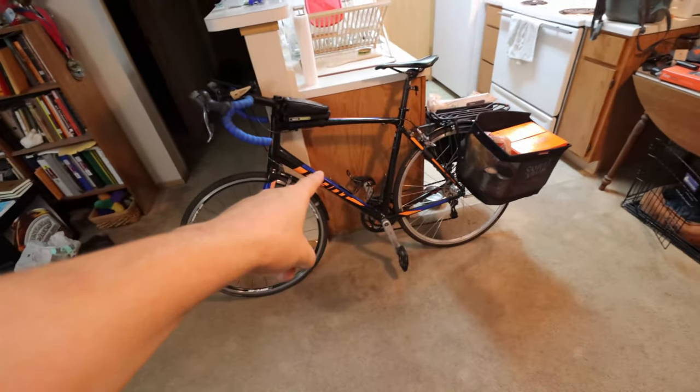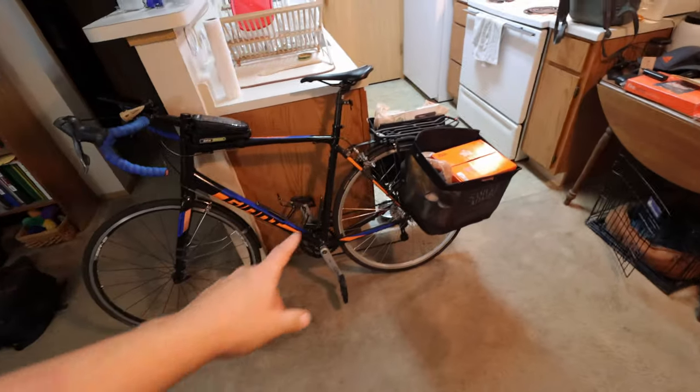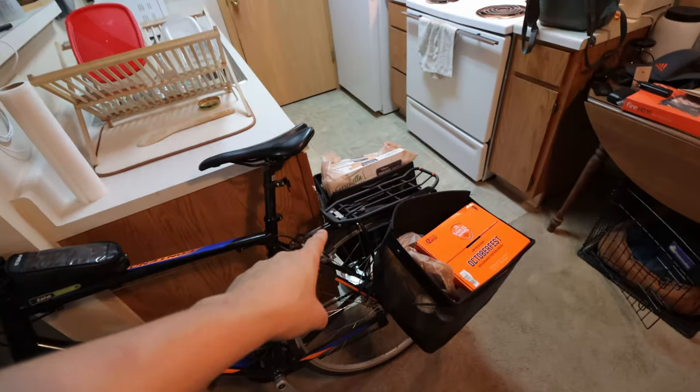I just got back from the grocery store and I figured this would be a pretty good opportunity to explain how much groceries I can fit on my bicycle currently, if anybody's curious how many groceries you can get. So, as we're looking here, I have a 2017 Giant Cadent 3. It's a road bike, 25 millimeter tires, all that good stuff. I have a rack on here.